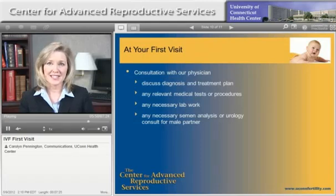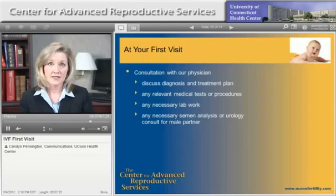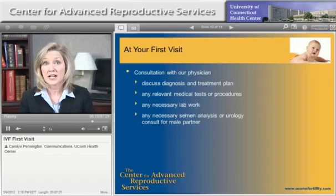Your doctor will discuss any lab work that we may need, including day 3 labs, infectious disease labs, blood type, thyroid, and prolactin testing. This may also include genetic testing or pregnancy loss evaluation testing. If necessary, your doctor will discuss a comprehensive semen evaluation or urology consult for your male partner.